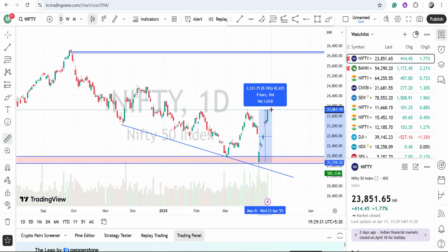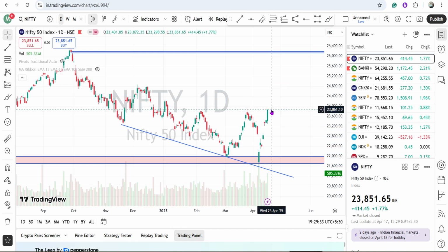That means we got a bounce back of 2,100 points within 2 weeks. About the trading days, we got only 7 trading days in between those 2 weeks. So here it exactly closed at the important resistance we have discussed. The resistance point was this red candle high. The high was 23,869. This last day trading high was 23,872.